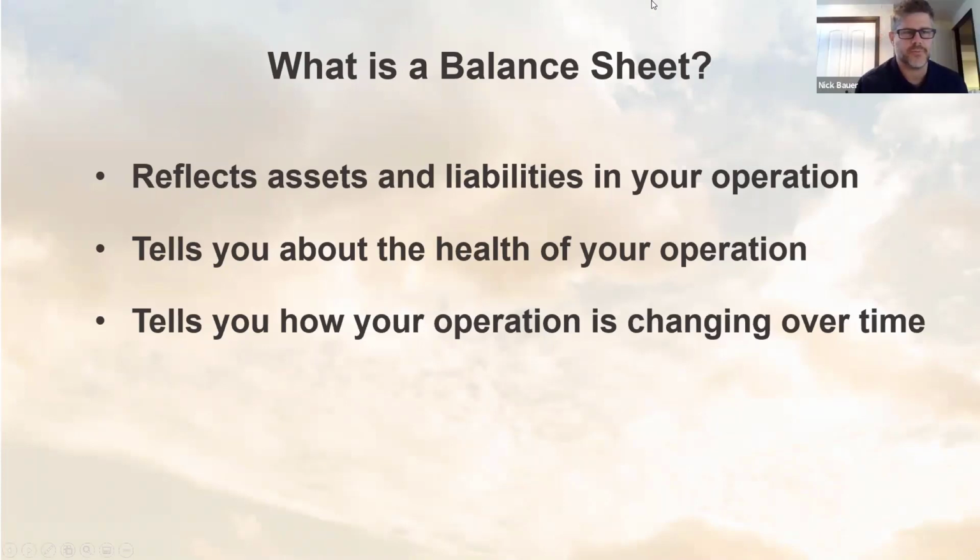And to build on that, what Kevin just told you is that third bullet tells how your operation is changing over time. One thing to try to be consistent with is completing a balance sheet at around the same time every year. Just to use a grain operation as an example, try to do it post-harvest when the bushels are in the bin, or stored, but not when they're out in the field, because the information can be so much more accurate, and it'll provide you more value as well.